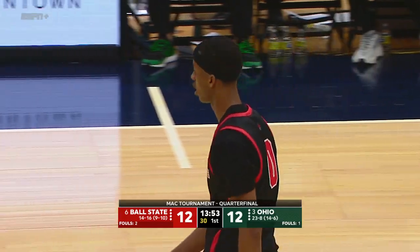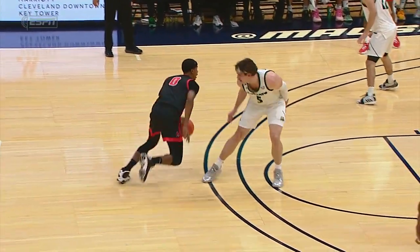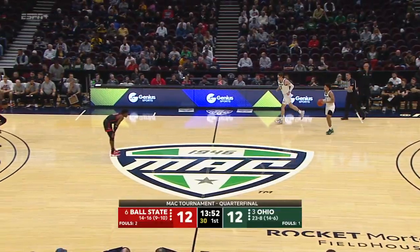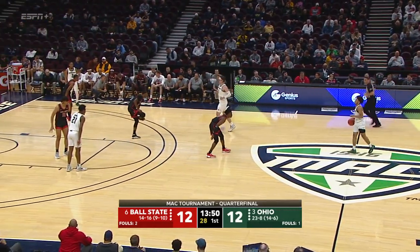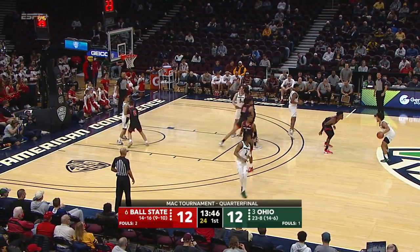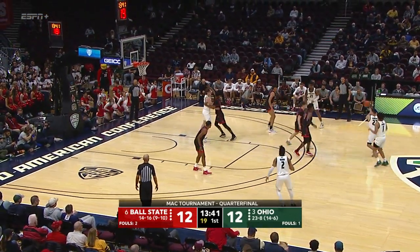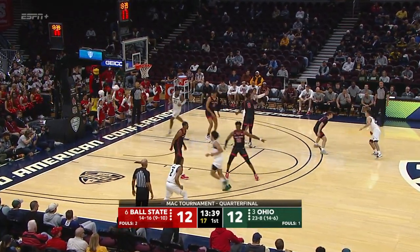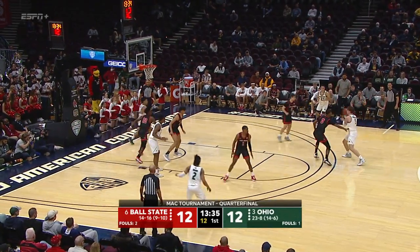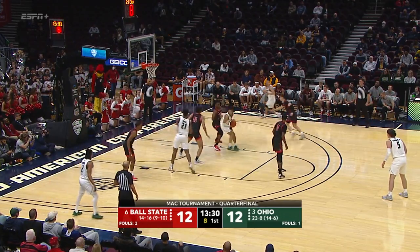I tell you, the first thing that jumps out at me in this game, Michael, is Ohio can guard. I saw that when I was preparing for this game, looking at numbers. Their numbers are good, but it's better to watch them live in person. They can guard you at the defensive end. So the question is, can Ball State score enough to win? And with Jeff Boals, it's one of the must-haves. If you come into this Ohio system, you better be able to defend.